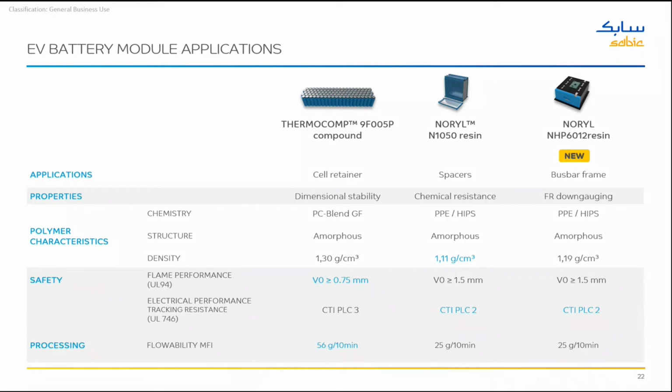The other grade is NHP 6012 on the right side, a new glass-filled compound that has properties to be used in bus bar applications. These materials are commercially available. However, we are constantly developing new solutions to meet new customer requirements. For example, a new experimental material is being tested as we speak with even better flammability properties.